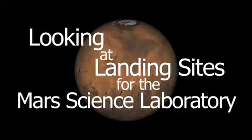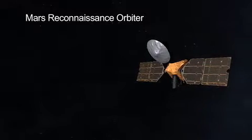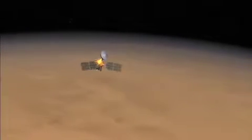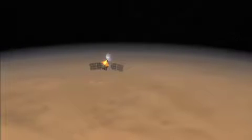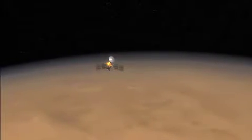A prime responsibility of the Mars Reconnaissance Orbiter has been to search out new landing sites for future missions, both to find places that are scientifically interesting on the planet, that have great potential for future discovery once we land there, but also to make sure and to certify that we'll be able to land there safely.